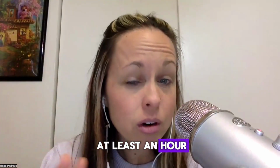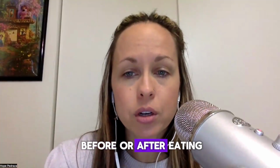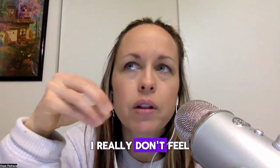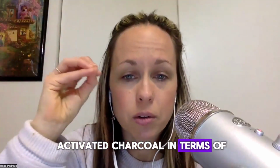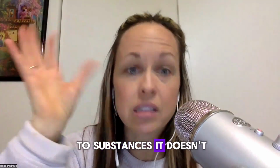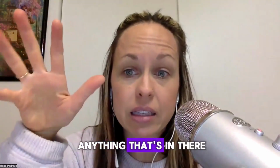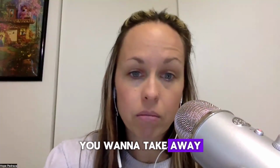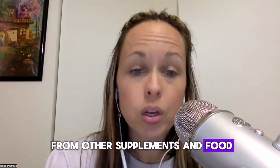Bentonite clay, best taken on an empty stomach, at least an hour. You could say 1 to 2 hours, at least an hour before or after eating or taking other supplements. This is similar to activated charcoal. I really don't feel it's as potent as activated charcoal in terms of absorbing everything, but it does bind to substances. It doesn't discriminate, right? It's going to bind to anything that's in there and it can interfere with nutrient absorption. So bentonite clay and activated charcoal, you want to take away from other supplements and food.